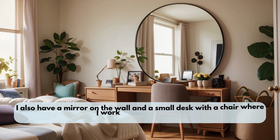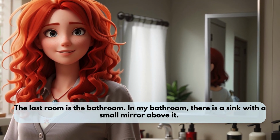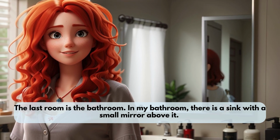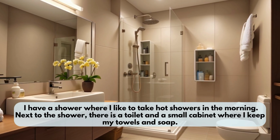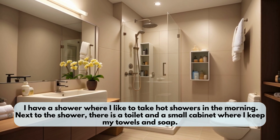I also have a mirror on the wall and a small desk with a chair where I work on my computer. The last room is the bathroom. In my bathroom, there is a sink with a small mirror above it. I have a shower where I like to take hot showers in the morning. Next to the shower, there is a toilet and a small cabinet where I keep my towels and soap.